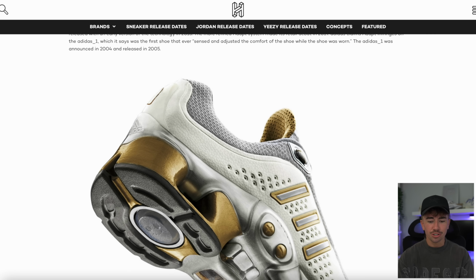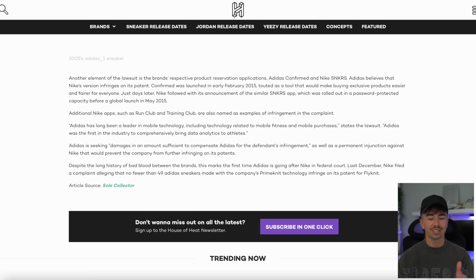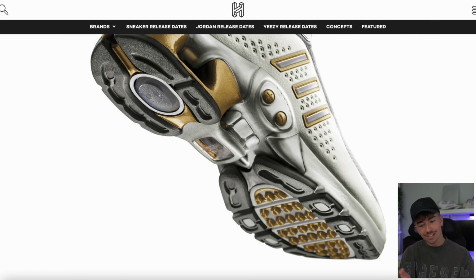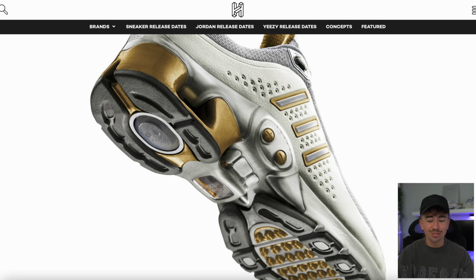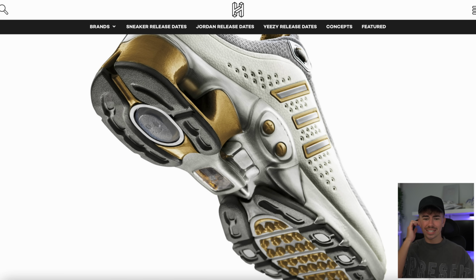So apparently this picture here is of the Adidas self-lacing shoe, and look at the plus and the minus buttons on the bottom. I have never seen this sneaker in my life, so I don't know, when did this release? Must have been ages ago. I had no idea that Adidas was working on self-lacing technology. I always thought Nike was at the forefront of that.